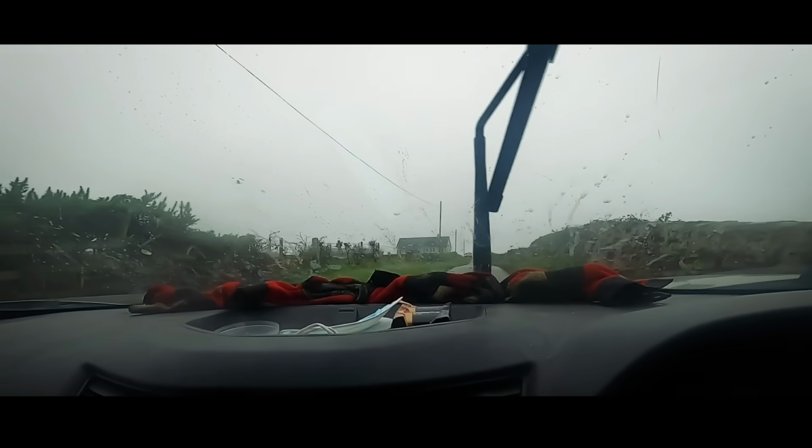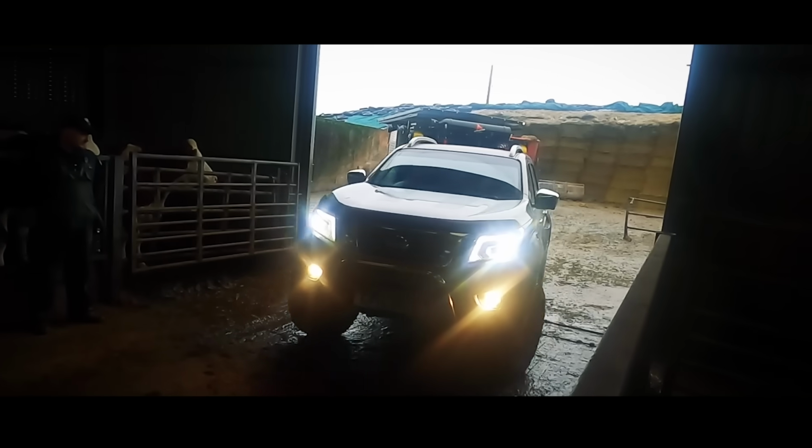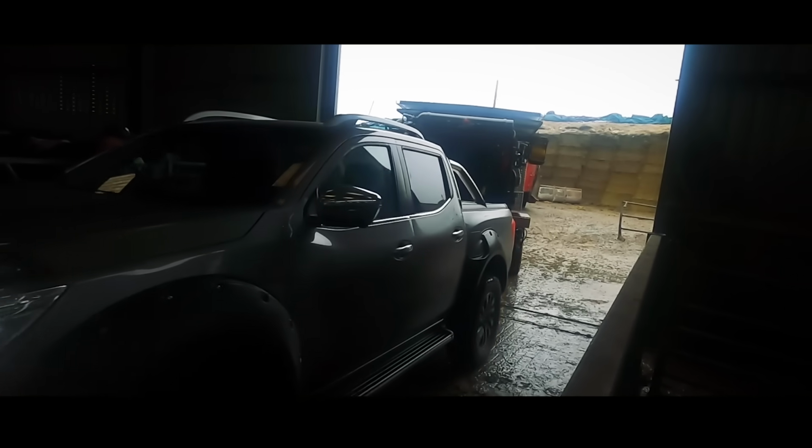Our first farm today is a regular for us, where we're going to be trimming 30 to 40 Montbéliard cows, and it should be straightforward enough. So let's get cracking and get the crush set up.